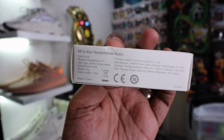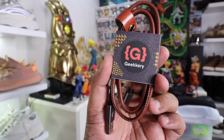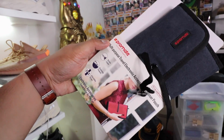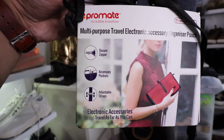Then we have the Geekery lightning cable, which sells for around $7, 399 pesos. And lastly, we have the ProMate large travel kit. This one goes for 480 pesos. Actually, the most expensive item in the box. So that's roughly around $9. So if you add everything up, that's approximately 1,500, 1,600 pesos, roughly $30 in terms of value. So I paid $20 to get $30 worth of value in terms of electronics and gadgets.